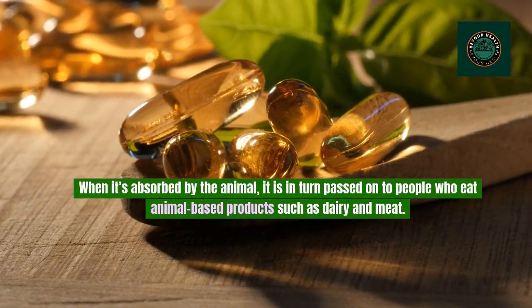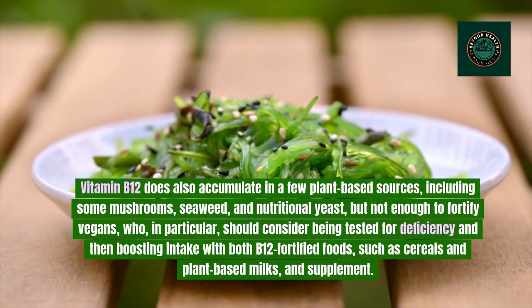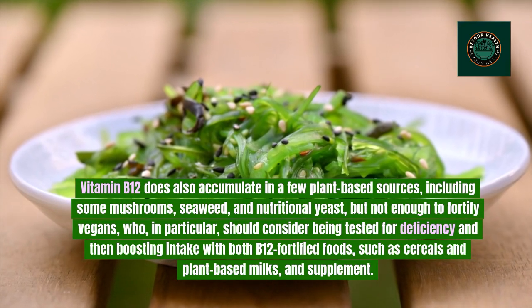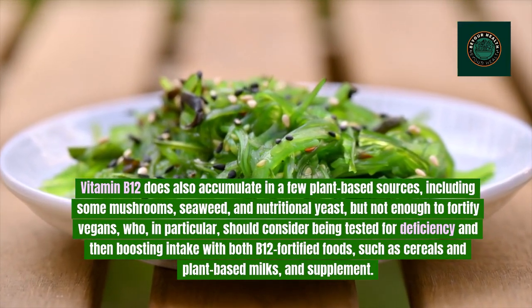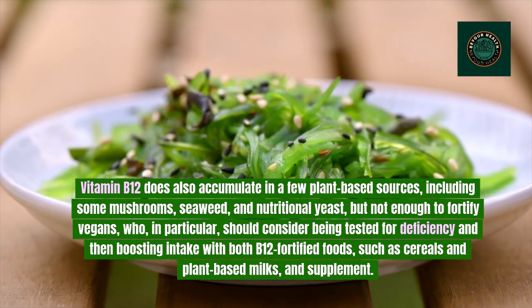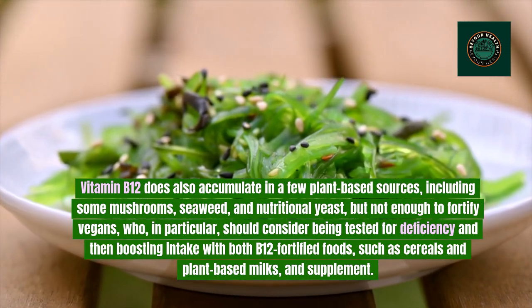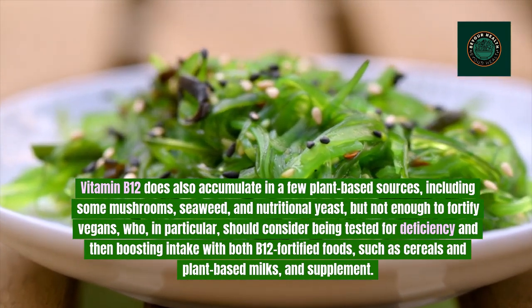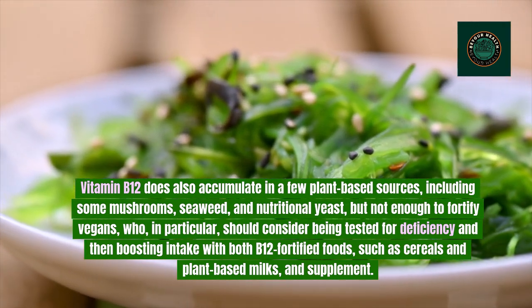When it's absorbed by the animal, it is in turn passed on to people who eat animal-based products such as dairy and meat. Vitamin B12 does also accumulate in a few plant-based sources, including some mushrooms, seaweed, and nutritional yeast, but not enough to fortify vegans, who, in particular, should consider being tested for deficiency and then boosting intake with both B12 fortified foods, such as cereals and plant-based milks, and supplements.